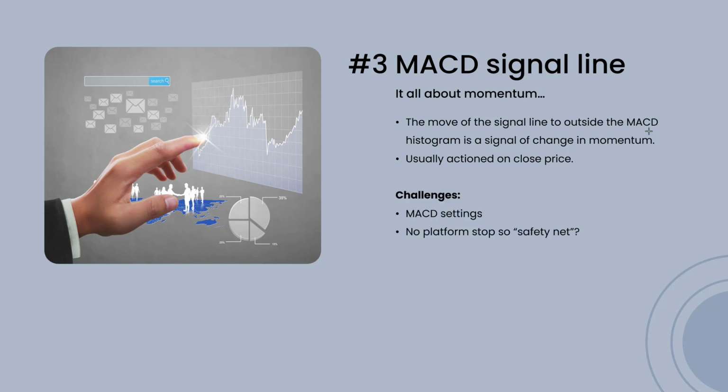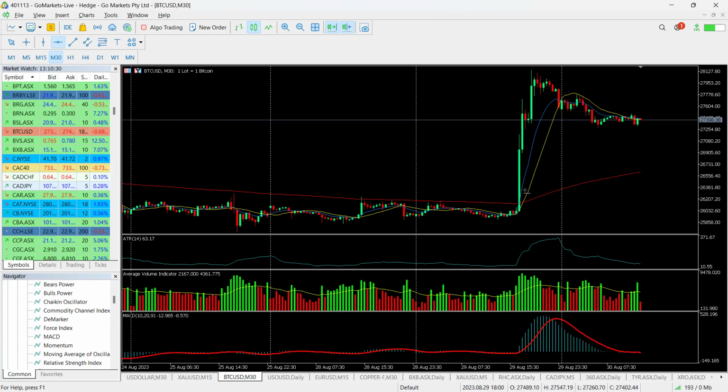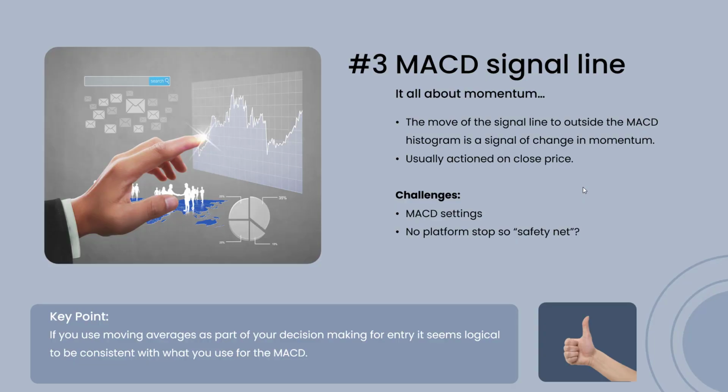So the challenges are the MACD settings. And again, because you're checking in on the back of every closed candle, there is no stop there. So having some sort of safety net stop is not a bad idea. So if we go back to Bitcoin again, if we enter somewhere during this candle, it might be where we have initial safety stop there, and then we maybe have a safety net stop there, just in case there's a catastrophic candle, because if it can do that going on the way up, it can certainly do it going on the way down.